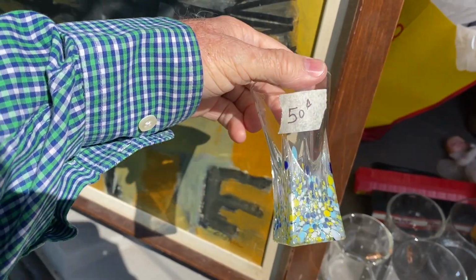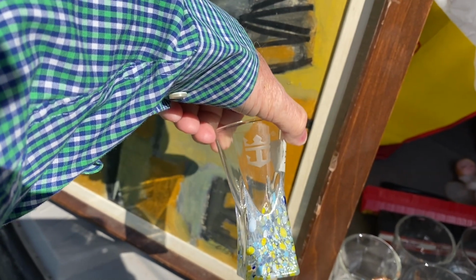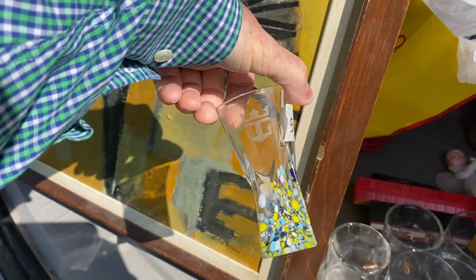Found this at the same sale, hand blown glassware. Didn't recognize the logo that's on there right off.